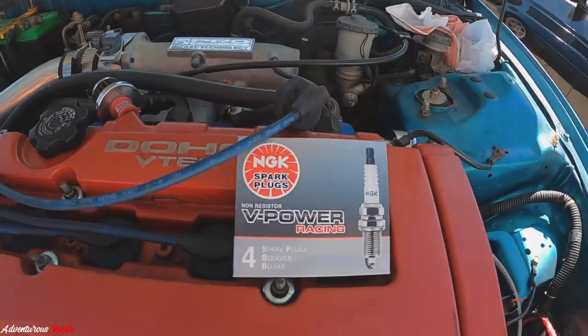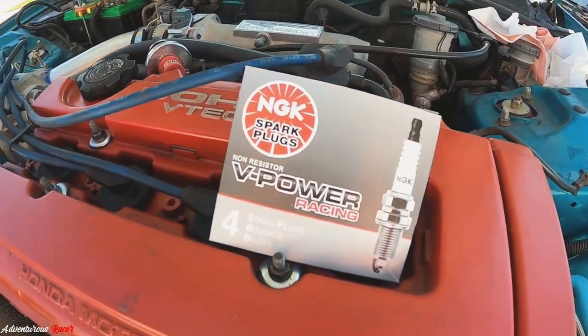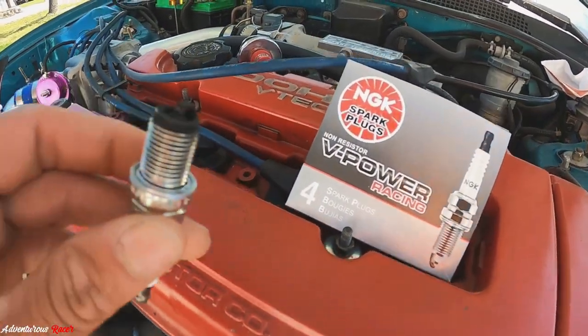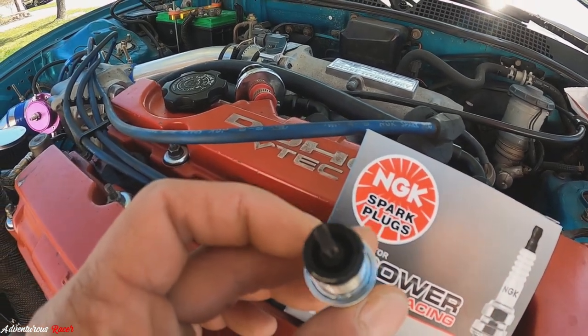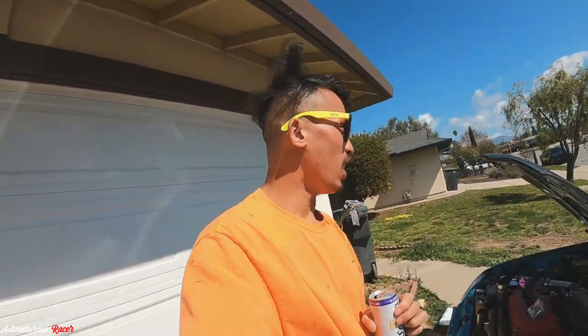And we're gonna swap in some new spark plugs because the old ones were pretty dark. I think it's running a little rich, but hey. I probably won't see you guys until racetrack day, which is Sunday, 2 days from now.